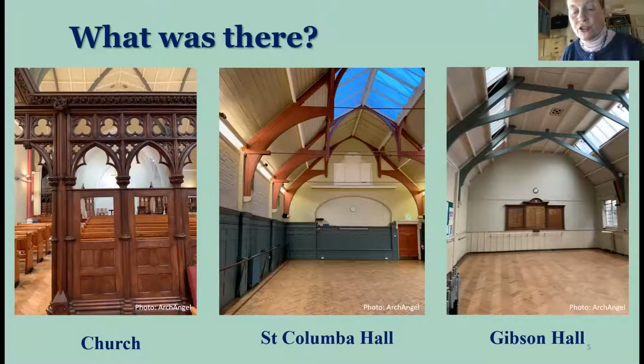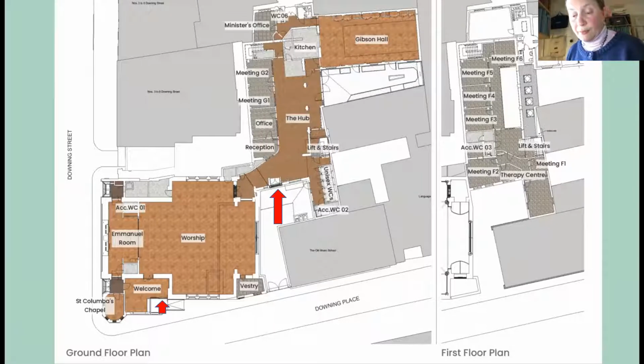So as I say, this church sanctuary had untouched 1880s vintage woodwork, fixed screens, fixed pews. The large St. Columba and the small Gibson Hall were classic late Victorian. As we started our campaign, these halls were also fully booked with outside activity every evening. The funding application listed 1,000 members of the community using the halls every week. So here's the plan inside.